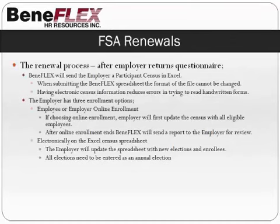Once BeneFLEX has received your renewal questionnaire, we will send you a census based on your responses. The format of the file may not be changed. If you change the format, you run the risk of errors and delays in processing. If you have chosen to do Employee or Employer Online Enrollment, we will need you to update your census to include all eligible employees. We will need your census 2 weeks prior to online enrollment so everyone will be in the system. Receiving the information in an electronic format reduces errors in trying to read handwritten forms.